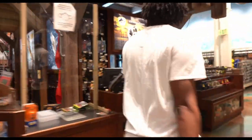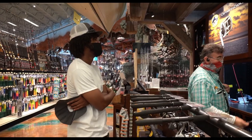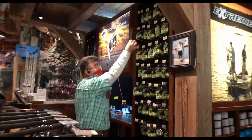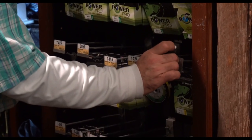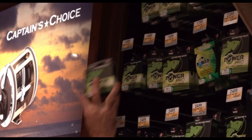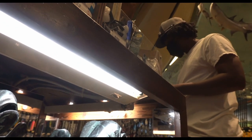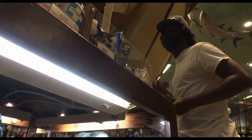Oh, that power pole right there. Which one would you like? 300 yards, 150, 500. 150, 30, 40. That's a good choice, my friend. Protection plan, 2 years, $19. No, sure. Trust me, I take care of my reels more than anybody.